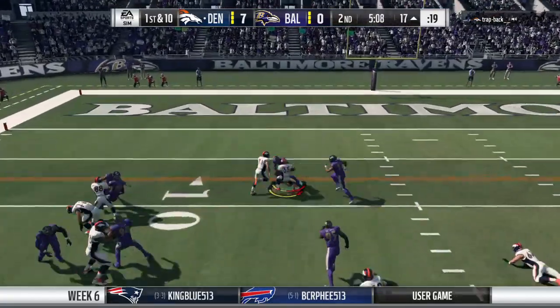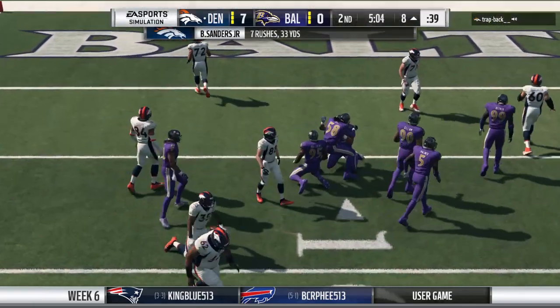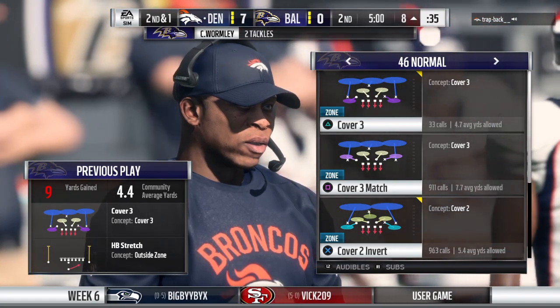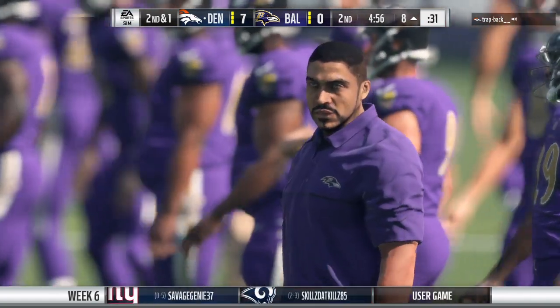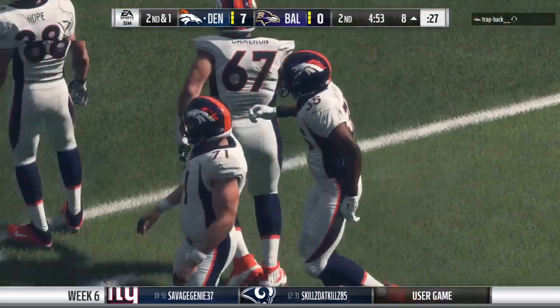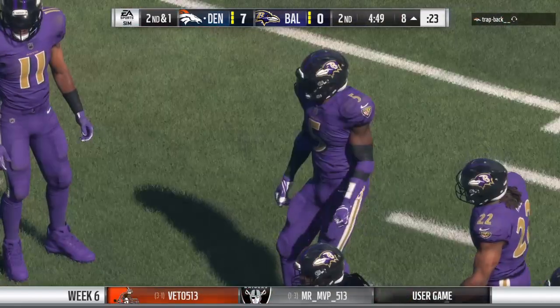Now a handoff as they run left side. And able to break one tackle, but then quickly brought down. But a nice little gain. 9 yards is the pickup there, and they'll have a 2nd and 1. Getting had a ton of success here so far, but you get the feeling that he might be on the verge of popping one. Yeah, even on that one, there was a little bit of a hole, but it closed there quickly at the end.